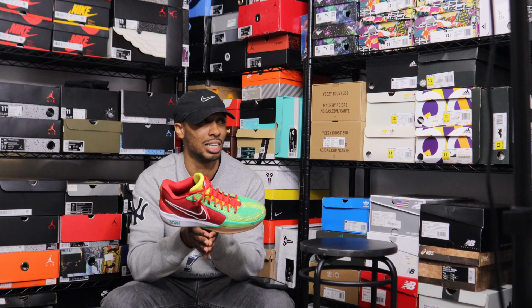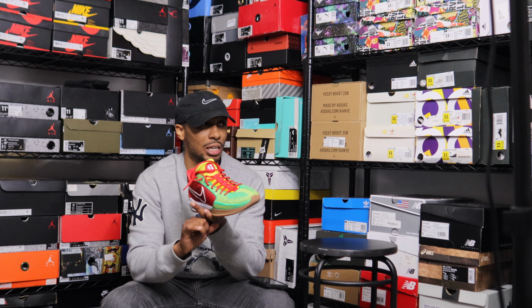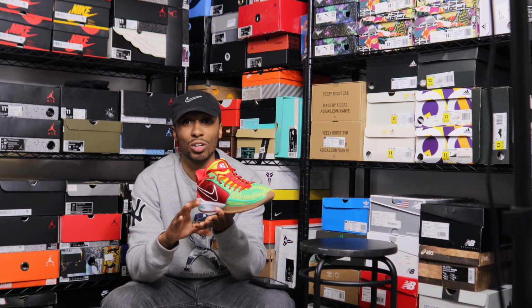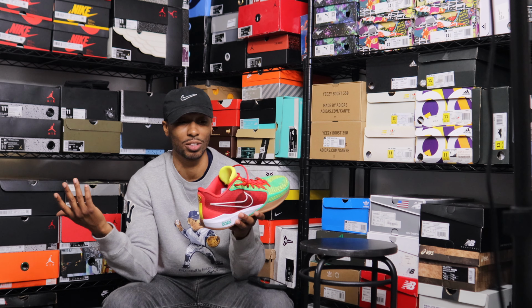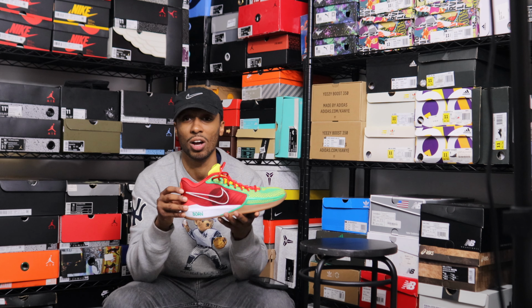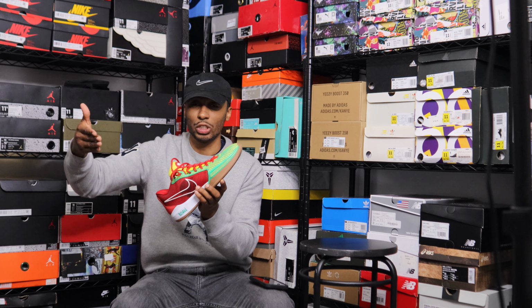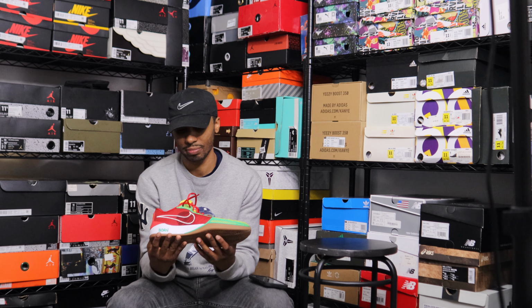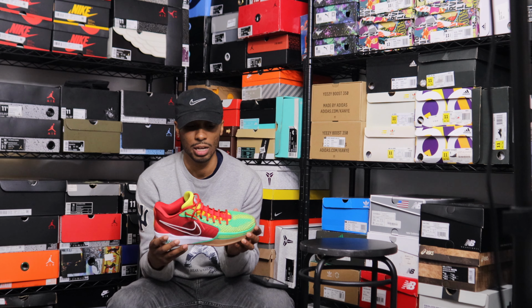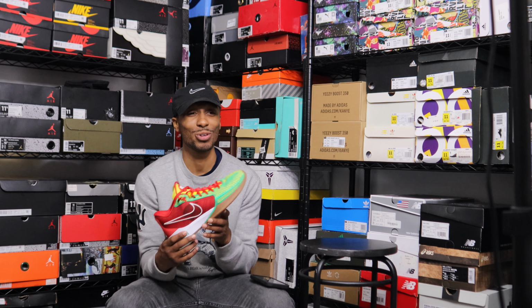I know I have criticized them recently for the Zion ones, the Luka ones, even the Freak ones. I'm not gonna lie, they slacked on those. This one right here, bro, this goes down as like for me an all-time first issue of a sneaker line for sure. It's impressive what they did. Go out and try them. I'm not gonna lie to you, you gotta go and grab these.